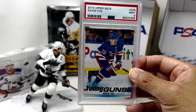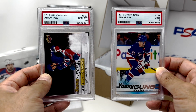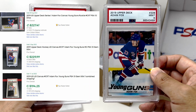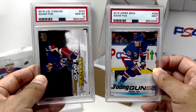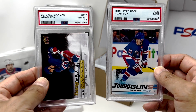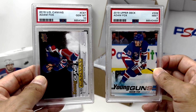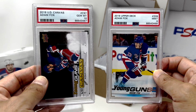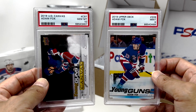But the other thing that I had was a canvas, and I had this canvas down as a 9. It definitely had a corner issue, so I wonder if there was a little bit of a mix-up. These were graded at the same time. Who knows? But I thought the Young Guns was going to get the 10, and I thought the canvas was going to get the 9. If you're looking at value, I'd obviously prefer to switch it and have this the 10 and this the 9, but still happy with one out of the two.